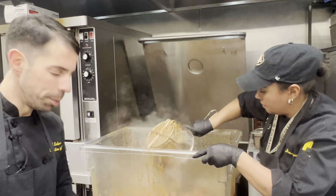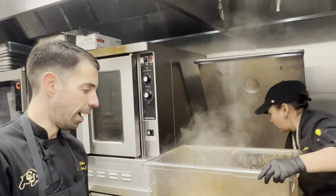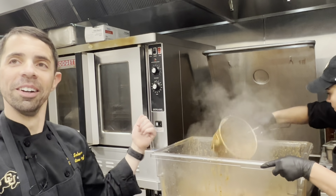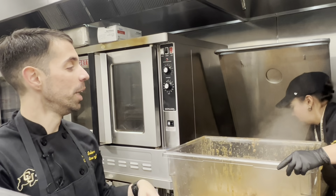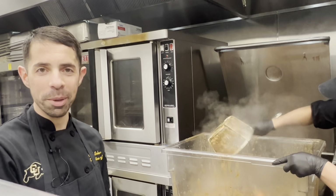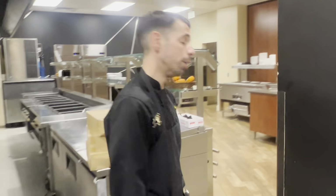So we're gonna plate this up here, bring it over to the other kitchen, keep cooking it and plate everything up over there. But we only have one tilt skillet over there. We have collards going. We got to blanch crabs. We had to cook the pot roast. So it's kind of like a game of Tetris today. So let's go.